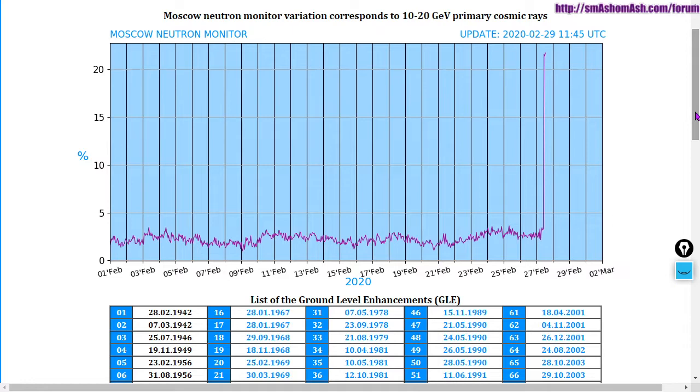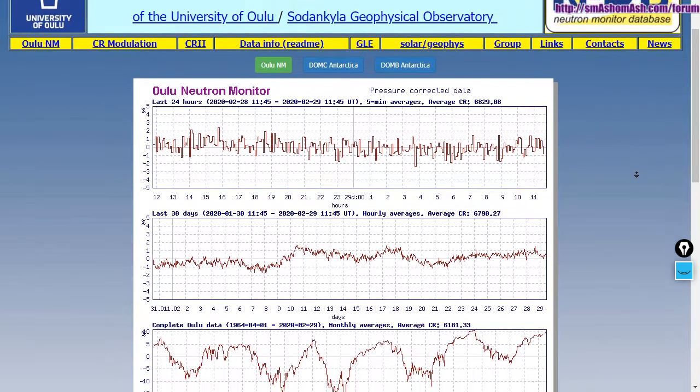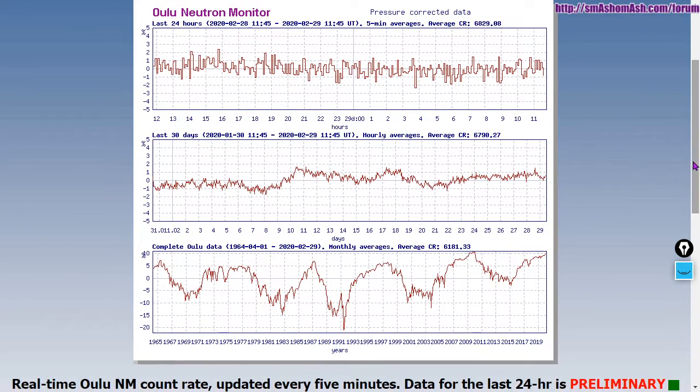So there's the Moscow neutron monitor, and that's pretty extreme to say the least. Again, thanks to patrons who knew about this nearly 2 days ago. And last but not least, we'll look at Oulu, Finland. And I would note that we don't note that extremely high cosmic ray signature at any of the monitors besides Moscow, and that doesn't necessarily mean that it is bad data.